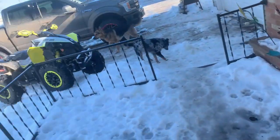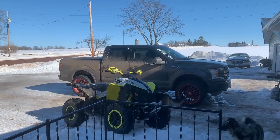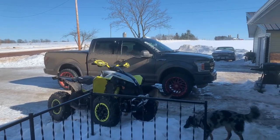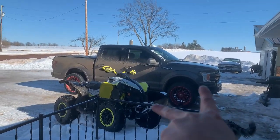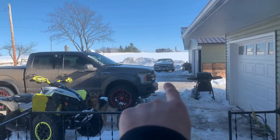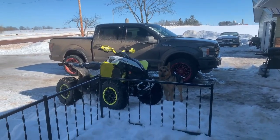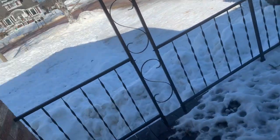So those are my two beauties. We'll get some fun videos. I got some really cool and actually funny videos planned. I just need to get a welder, and it'll be on both of these right here. Maybe back on Tanner's car, but definitely on these two. Raza, you better not pee on my four-wheeler. He likes to pee on everything. He pees on my truck wheels all the time.